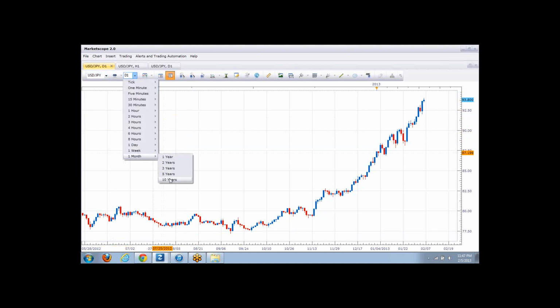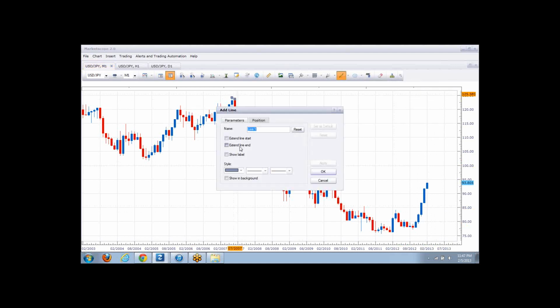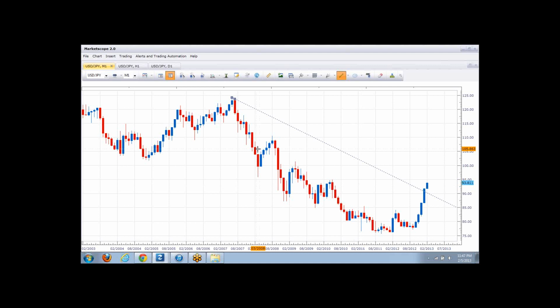Monthly charts. What happened last month? Okay, so continuation of the bullish uptrend of the month. So dollar yen is very, very strong. It broke through last month, within the first week of the month, the primary downtrend on the monthly chart. Moving down to the weekly, and bulls are very much in control.